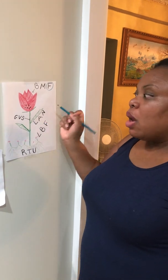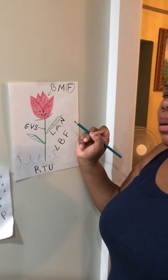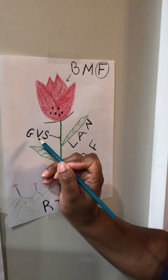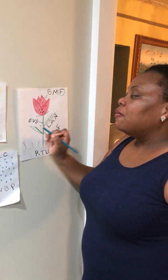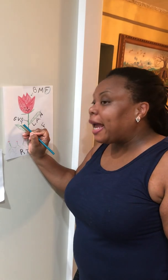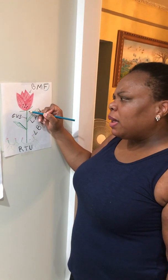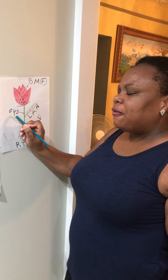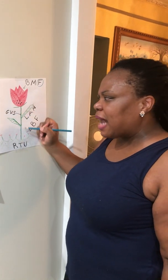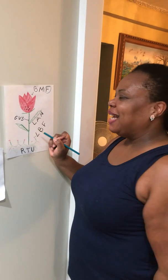No, boys and girls. What about the next letter? What letter is this one? Did you say V? That is a V. And what sound does that make? Van begins with V. But we're looking for the stem. Does van sound like stem? That's right. No, it does not. I try to trick you guys.